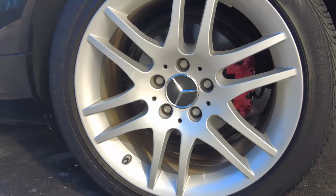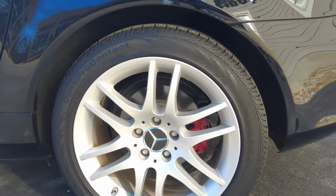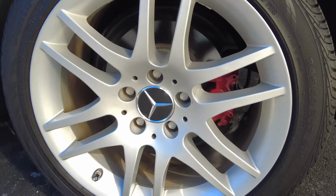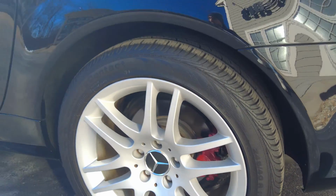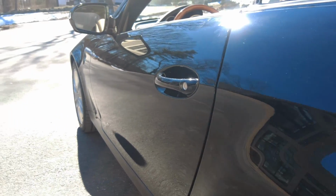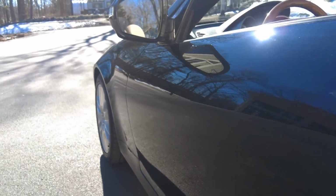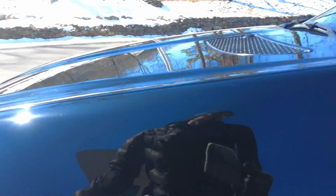But just look at how clean these wheels are. You can tell the vehicle was regularly detailed. There's no staining of any kind, even on that inner barrel of the wheel. It's very clean, and those calipers are nice bright red. They're not stained due to brake dust or anything. So really quite impressive.